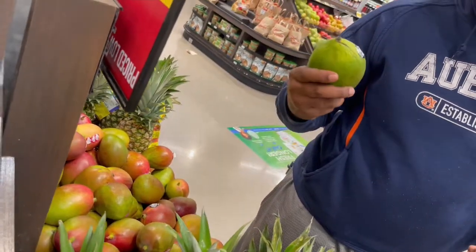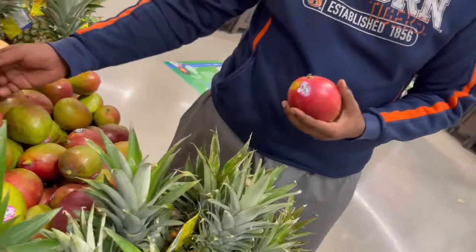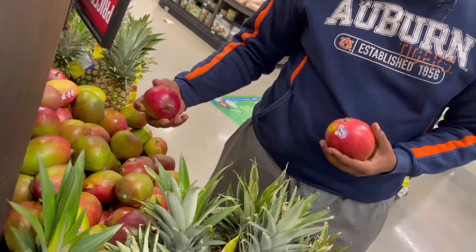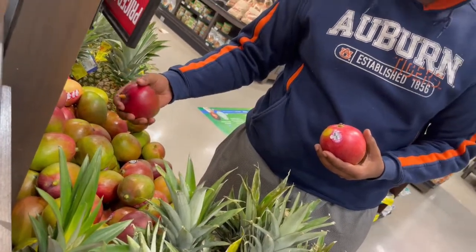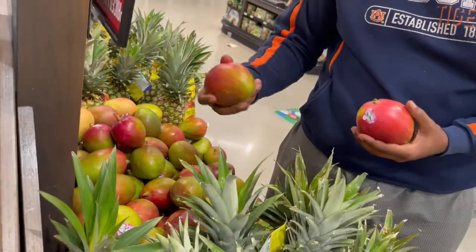Okay. So the red ones are better to get because it's sweeter. Like the watermelons, we have watermelons with a yellow spot, they sweet. The ones with a white spot, they not. Okay. That's how you pick a mango.